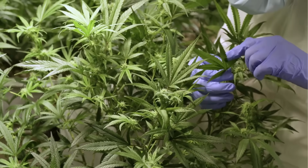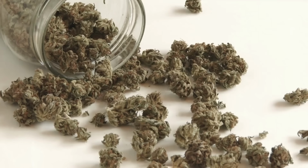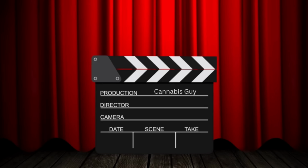At the end of the day, it's always important to remember, popcorn buds aren't necessarily a sign of failure. In fact, a lot of growers leave them intentionally. Some figure, hey, the plant's already put energy into growing them, so why strip them away? Plus, sometimes you'd rather have more total flower, even if some of it is smaller, than throw it all out mid-grow.